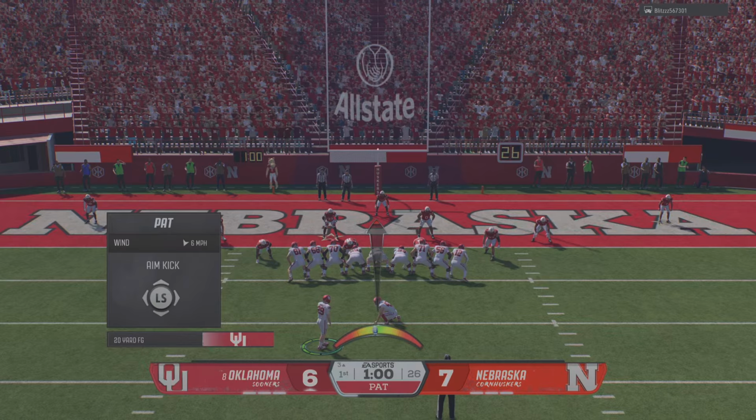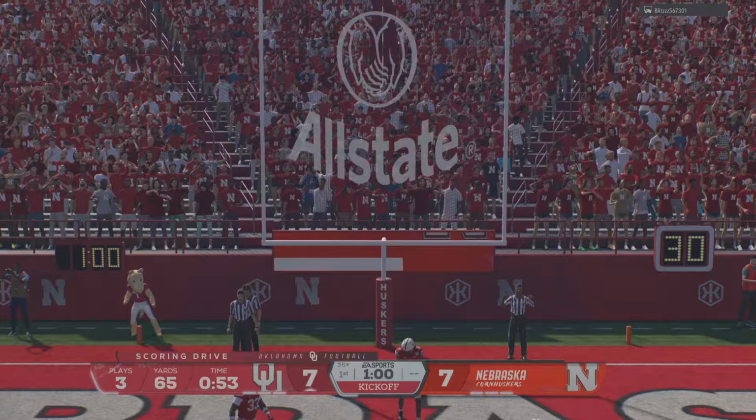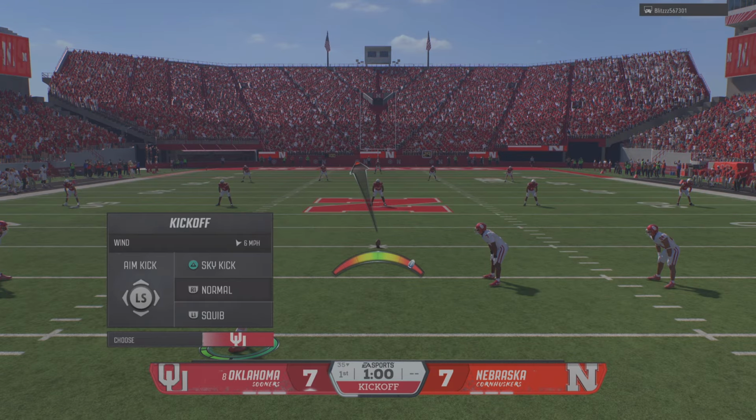Looking for the tie with the extra point. And he tacked on the extra point. Quick strike offense on that 3-play scoring drive. And they cap things off with a touchdown pass from 59 yards out.